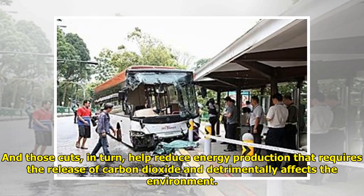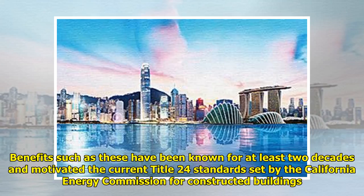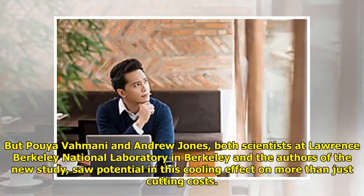And those cuts, in turn, help reduce energy production that requires the release of carbon dioxide and detrimentally affects the environment. Benefits such as these have been known for at least 2 decades and motivated the current Title 24 standards set by the California Energy Commission for constructed buildings. But Pauyubamani and Andrew Jones, both scientists at Lawrence Berkeley National Laboratory in Berkeley and the authors of the new study, saw potential in this cooling effect on more than just cutting costs.